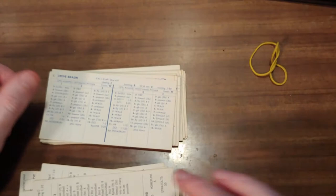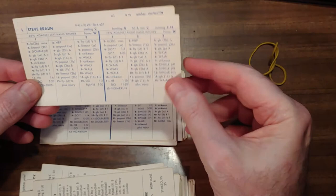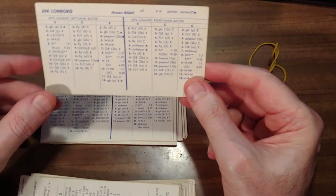Next up, the Phillies, Braun and Lomborg. They got dumped with Braun. He can only walk at this point. .235. Jim Lomborg really was a disappointment for the 76 Phillies, and he continues that in 77.